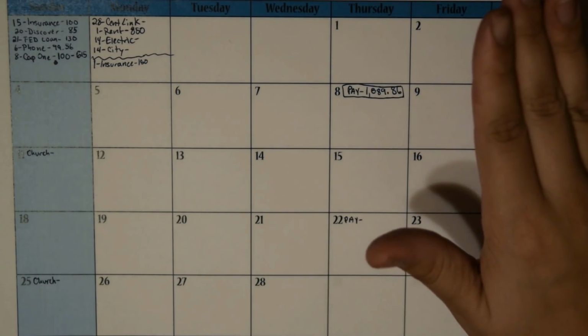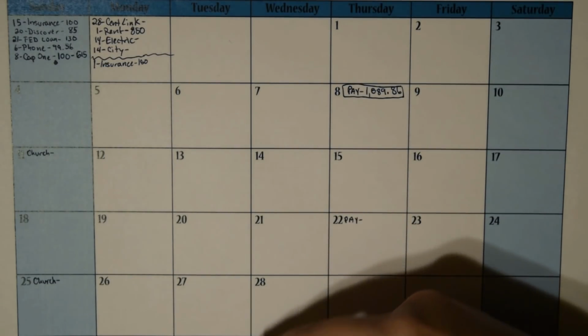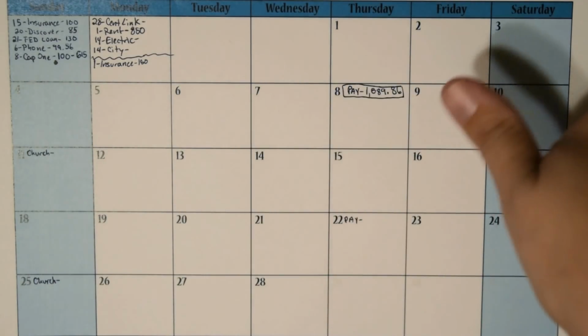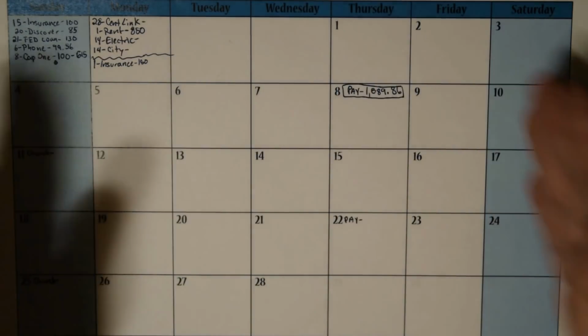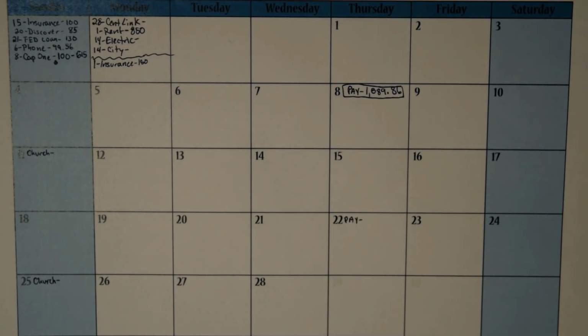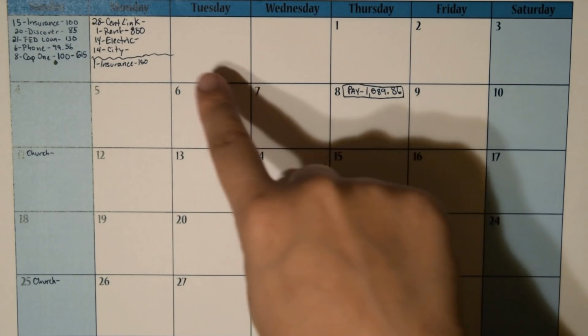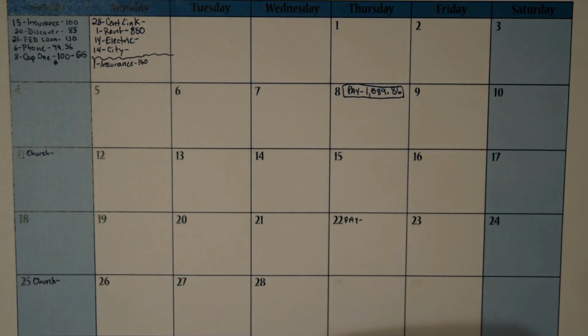I decided I didn't like putting my bills down below, in the empty space that you can't see on my calendar. So I was able to zoom in a bit more to just the calendar area. I went ahead and started putting them in empty spaces up here again because I do like that better. I gave it a try last month. I just didn't like it.